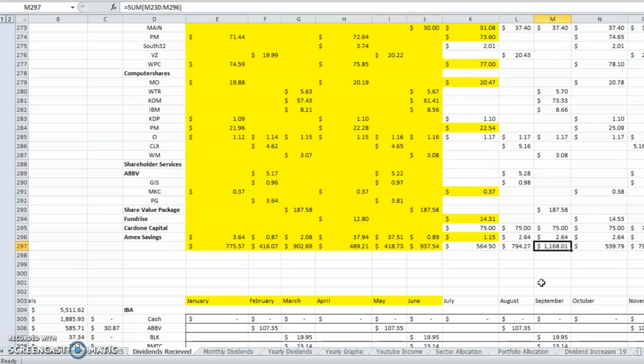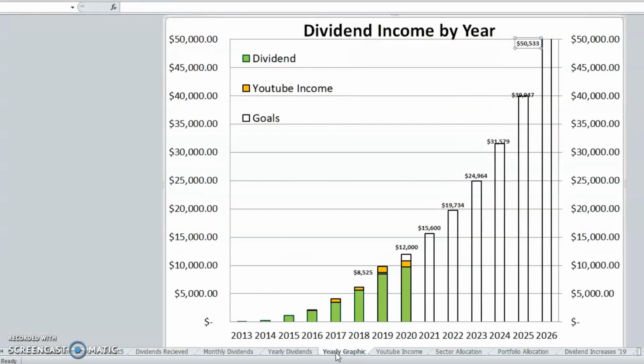So like I said, hope this video finds you well. There's a bunch of new columns in my yearly graph and also my monthly dividend graph that we'll go over in a different video. So this is a little sneak peek of what is to come with some of the future videos that I'm talking about.